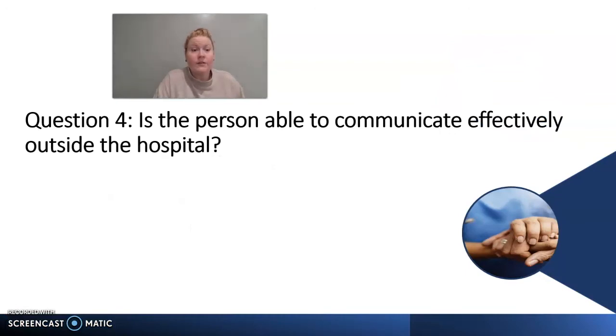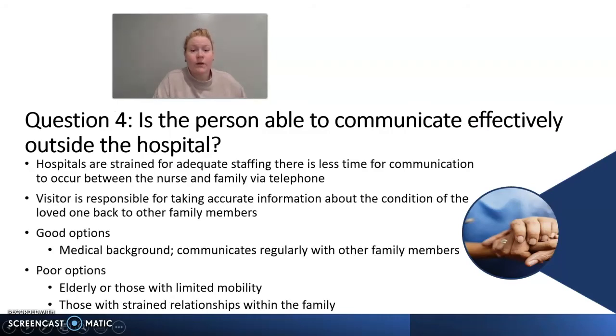The fourth thing to consider is whether the visitor is able to communicate effectively outside the hospital. As hospitals are strained for adequate staffing, there is less time for communication between the nurse and other family members via telephone. The best way to explain this is that nurses now require more time to put on and take off their protective equipment. Imagine you're a bank teller. Before the pandemic, you didn't have to wear any protective equipment. Now your bank tells you that you have to put on and take off equipment between each client. It might only take 1 or 2 minutes, but it adds up during the day. So time is being burned putting on and taking off the equipment.